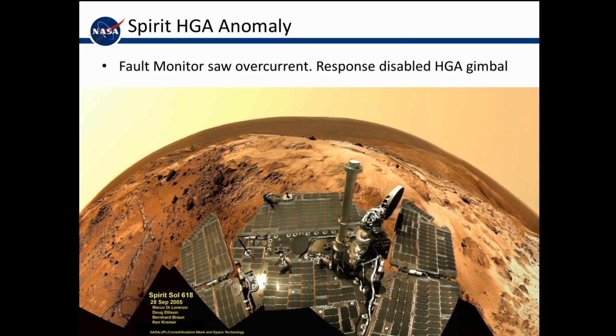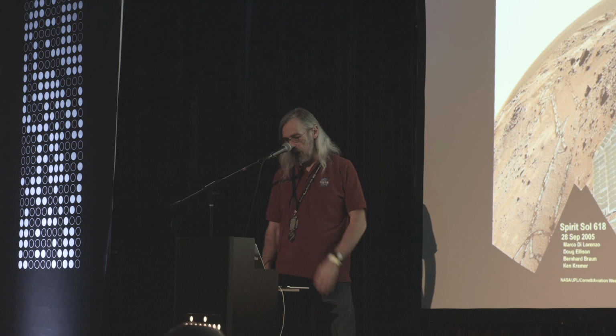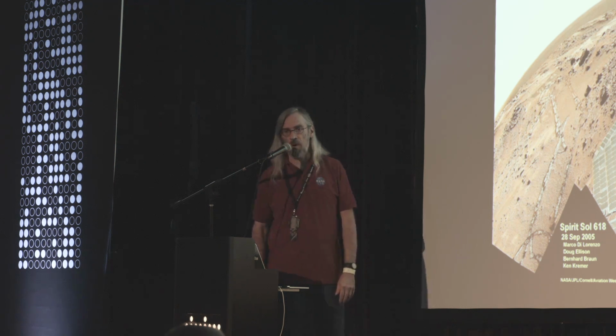One morning, shortly after the Spirit landing, the spacecraft was programmed to wake up and point its high gain antenna at the Earth to have this comm session, and it didn't happen. We got some telemetry at a very low rate later on from the low gain antenna, and it said what happened was: I tried to move the high gain antenna, but it was taking really a lot of current, and so my fault protection detected that and, to protect the mechanism, shut off the motors to the high gain antenna. And we're like, oh no, that's not good. If that's a failure of the bearing or something like that, that'll mean we can't use the high gain antenna, and that would be very bad.